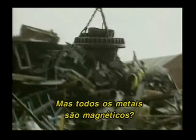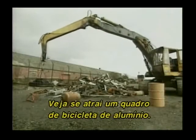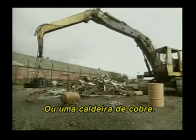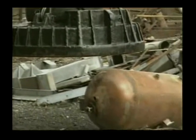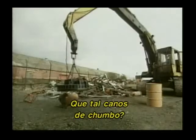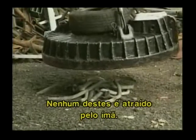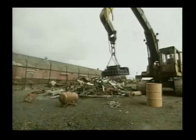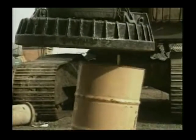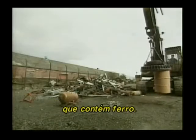But are all metals magnetic? See what happens when the magnet is held over an aluminium bike frame or a copper boiler. How about lead piping? None of these are attracted by the magnet. It only lifts objects like this steel drum that contain iron.